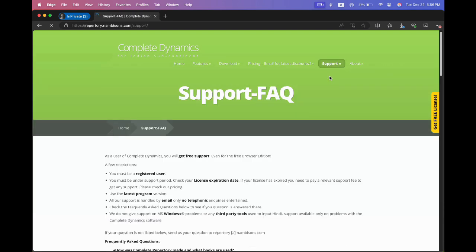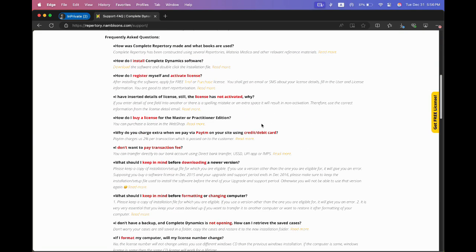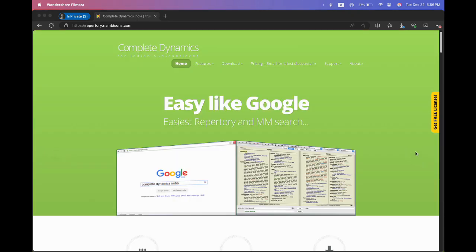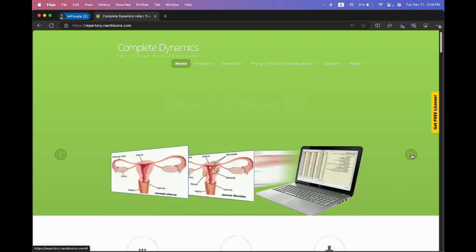Maybe they are, but let's not forget about the core functionality of the software itself. Right, of course. At the end of the day, it's designed to help homeopaths manage their cases and repertorize effectively. Exactly. So let's actually dive into that aspect now. Let's look at what the software actually does for practitioners and how it streamlines their workflow.